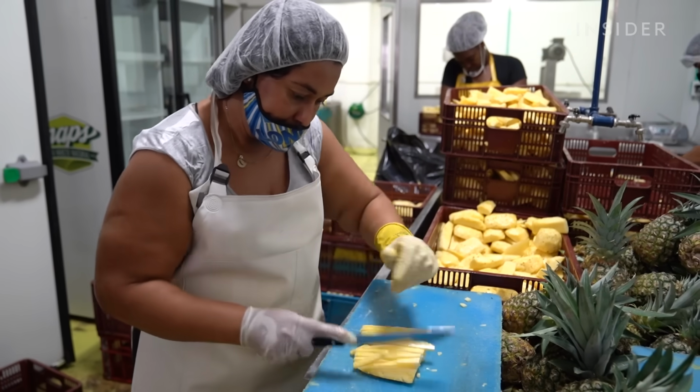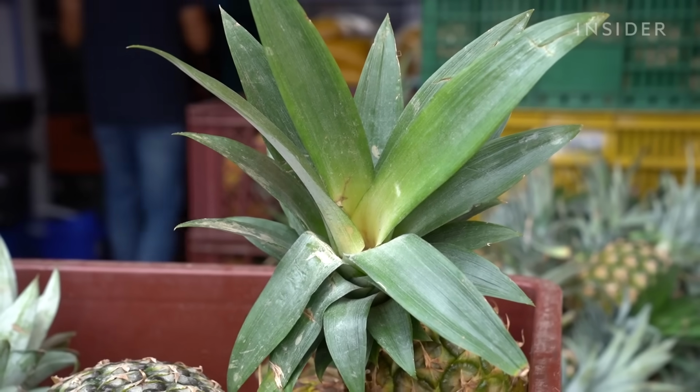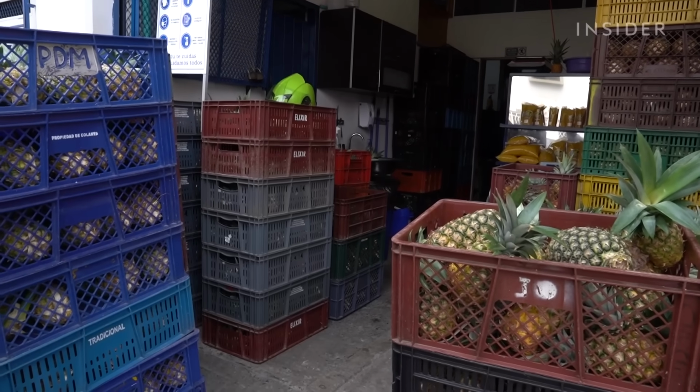It sources pineapple waste from a nearby processing plant. The plant's owners charge nothing for the pineapple crowns. They're happy that someone is willing to turn their waste into a resource.